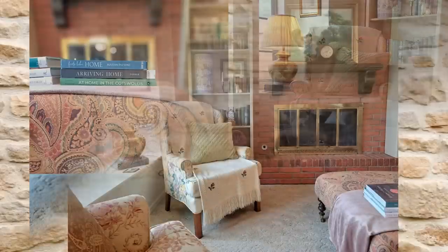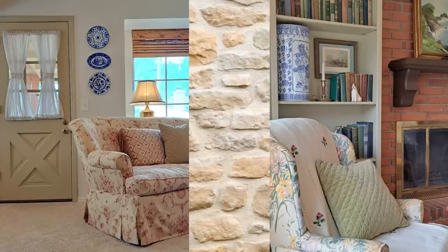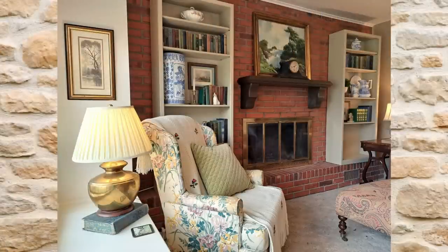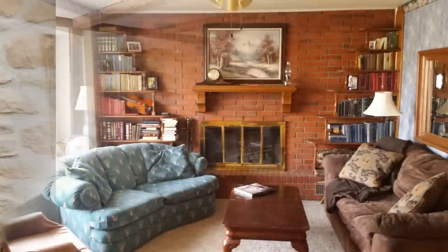I still can't get over that gorgeous love seat. Not only does it make the room create a greater separation between the living room and the dining room, it's wonderfully comfortable, and it was only $125. Now for those of you, myself included, who love a good before and after, let's take a quick step back in time.